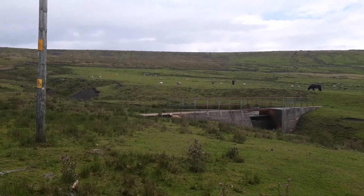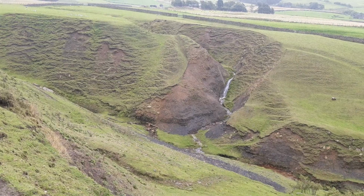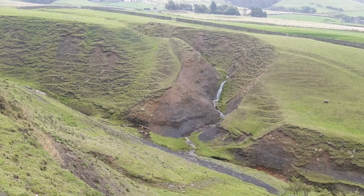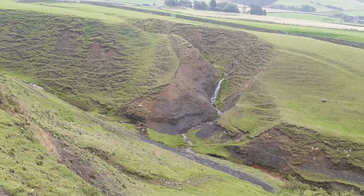At the moment the river is flowing in an easterly direction, but it's soon going to turn south. And a little further down the hill, look how deep a channel it's gouged out here. Nice shaly banks. Pretty impressive.